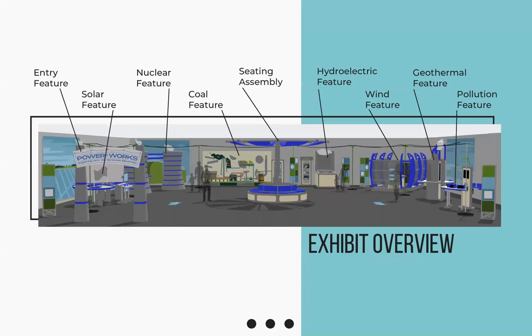So, an overview: I designed, following the mouse cursor around, an entry feature, a solar power feature, nuclear power, coal power, and a seating assembly in the middle. And it's important to note that the design of this is actually inspired by a generator within a hydroelectric dam. Then a hydroelectric feature over here, a wind power feature, geothermal, and then an exhibit that talked about pollution levels.